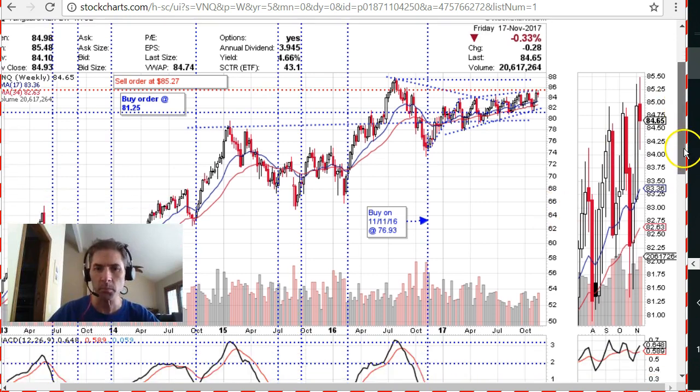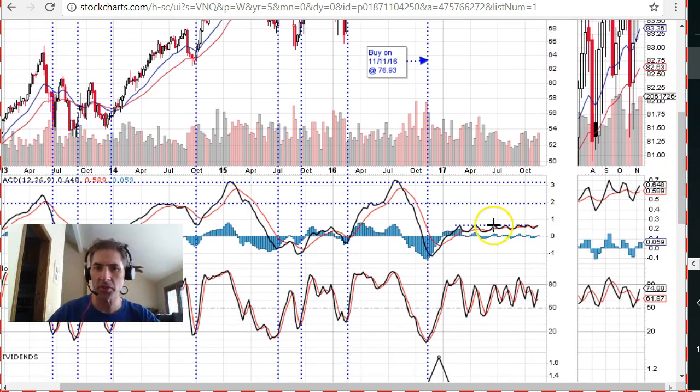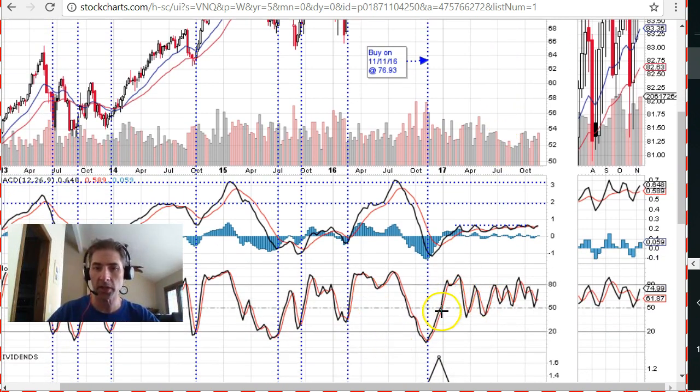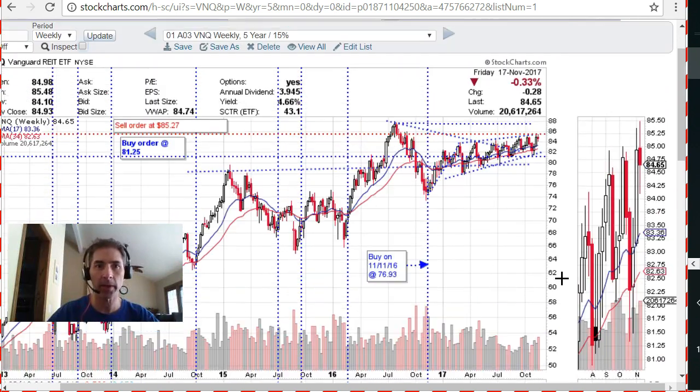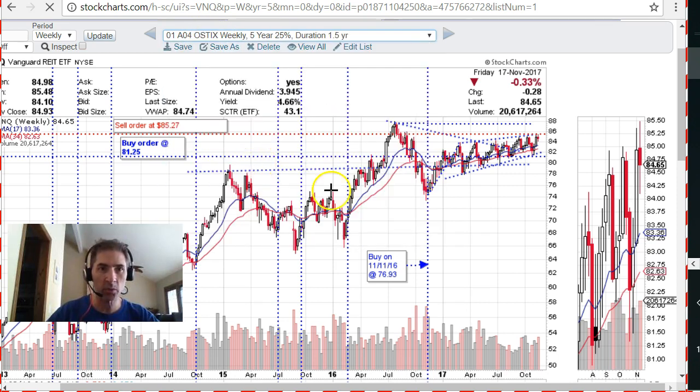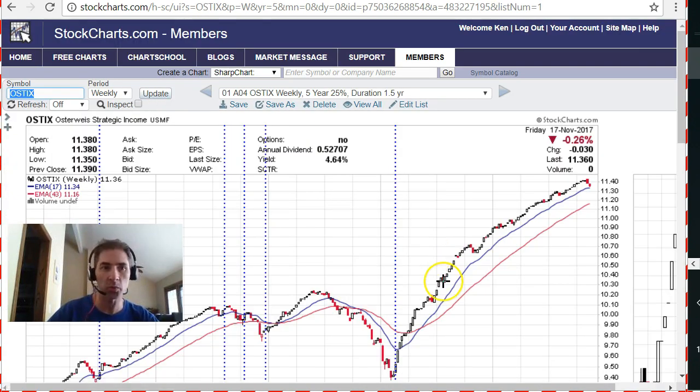Okay. On the momentum indicators, you can see that the MACD has been traveling back and forth for quite some time, which is exactly what the ETF has been doing. And also on the slow stochastics, pretty much between 50 and 80, boom, boom, boom, boom, boom. So we'll see what happens with that. Okay, by the way, this is a pretty good yielding investment, yielding currently 4.66% annualized.